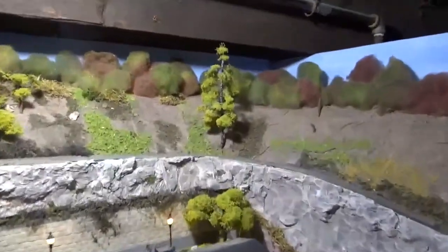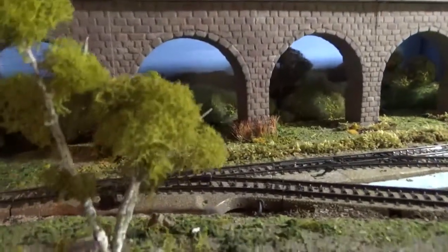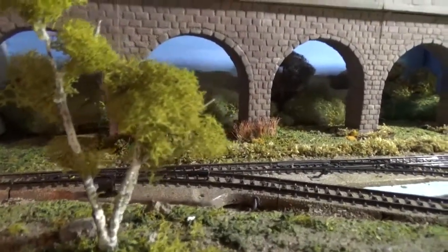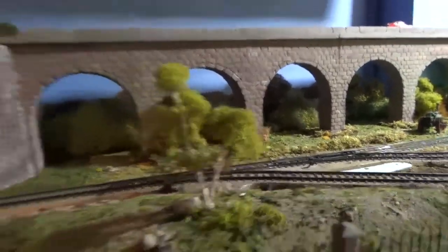And then the trees, of course, they're just kind of put together with what I had. Some of them are natural, some of them, like this birch, that's wire wrapped around itself a million times and glue and then painted white.